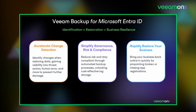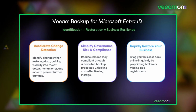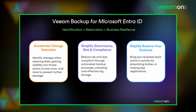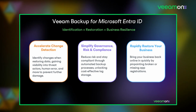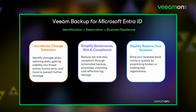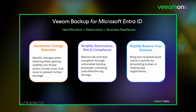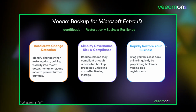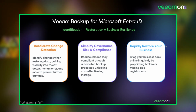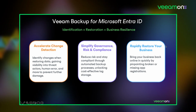You also have simplified governance, risk, and compliance. So being able to reduce that risk and stay compliant through the automated backup processes that both Julia and Corinne had mentioned, and unlocking those cost-effective log storage really helps, especially in today's modern infrastructures. And then again, with our rapid ability to restore your business, being able to bring your business online quickly by pinpointing broken or missing app registrations allows you to restore everything you need at a very quick pace.